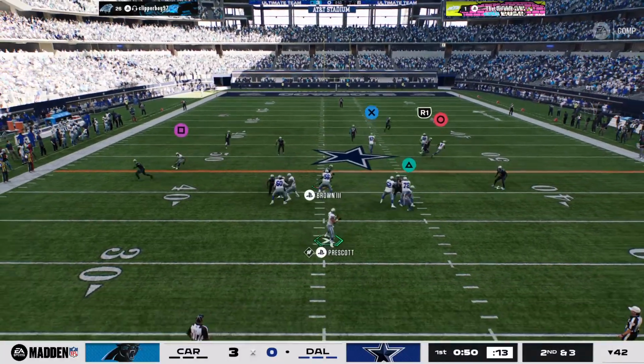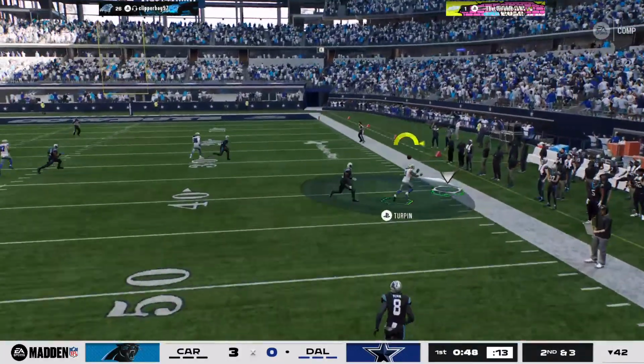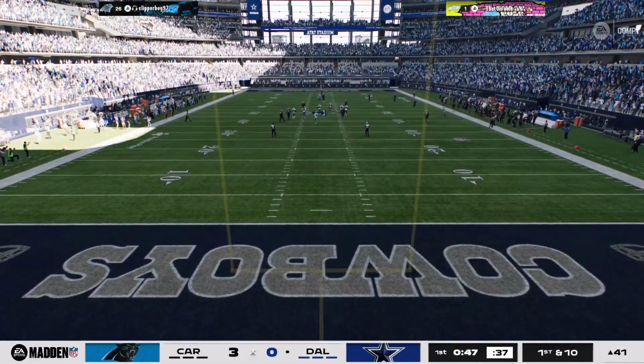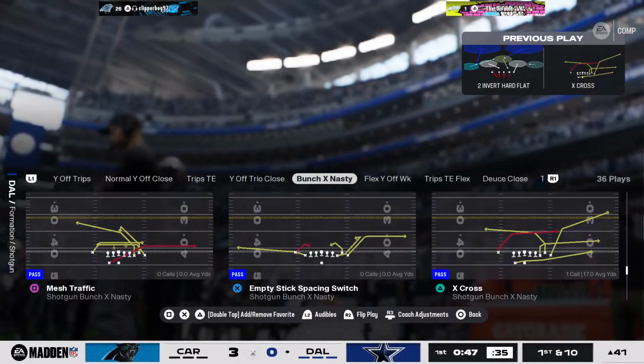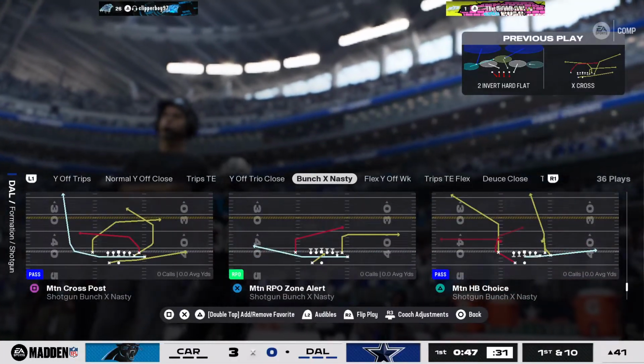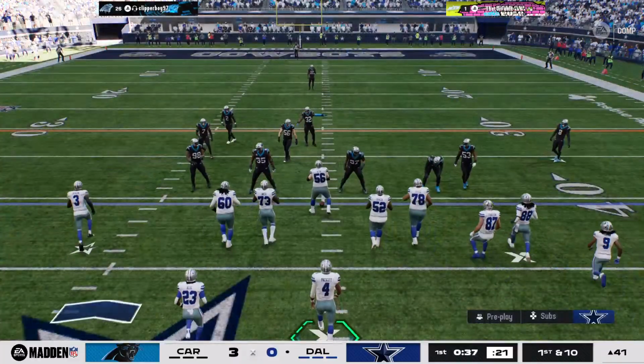From the shotgun, it's Prescott. Toward the sideline, and look at that catch. Dragging the toes, and that's going to be a 1st down. Well done. 17 yards on the pickup there, and the drive will continue.